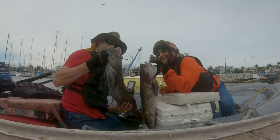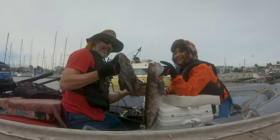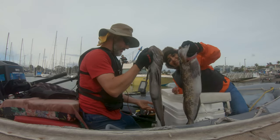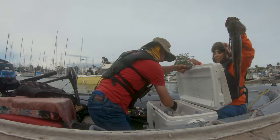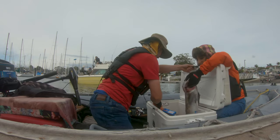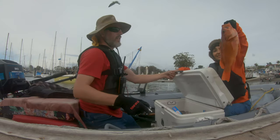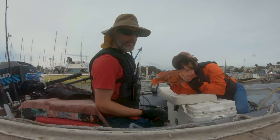It's a good day today. Lingcod day. We got a bunch of rockfish too. She got a real nice vermilion in here. Let's show that off, huh? There you go. Not bad at all. Some real bright colors today on our rockfish.